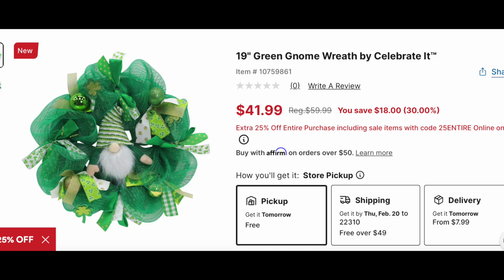I love adding wreaths to my home, and this one here I think is so adorable with the green, and then it has the little gnome in the middle, and this is currently priced at $41.99. But also too, Michaels has a lot of great ribbon if you want to create your own St.